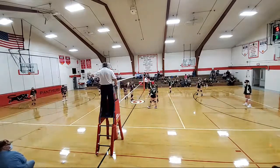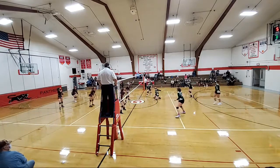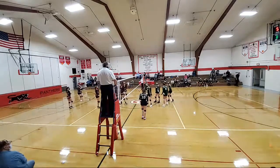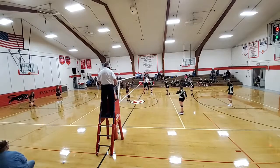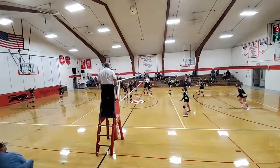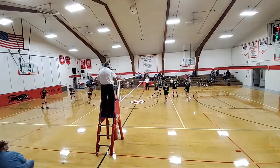Score is 8-5, Lancers lead by 3. 10 will begin serving for Gilmanton. Her serve goes over, received by Rail, set by Kazemba, and Nelner is unable to get it over. 10 will continue to serve. 8-6 is the score, Lancers lead by 2. Her serve again is over, received by Rail and onto the floor.